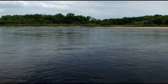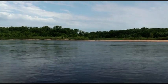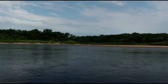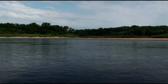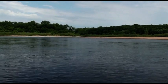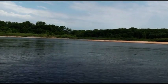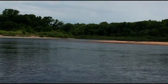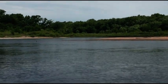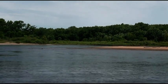All right, we are coming up to the previously mentioned Red Cedar River. It's just down from the bridge, just around one bend. And we're going to be able to see it a little bit better here shortly. We're just kind of getting around this little sandbank here. We've got to be careful. It is getting shallower here, but you can kind of start to see now the inlet of the river. It's really hard to see it from this angle, but we're going to get a better view here.